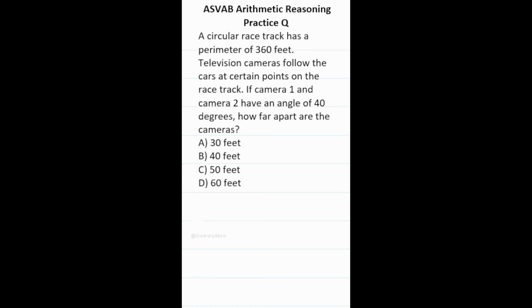This ASVAB PiCAT practice test question tests your understanding of circles. Specifically, we have two cameras, A and B, on a racetrack here. They have a central angle of 40 degrees. And given that, we want to figure out how far apart they are, which is the same thing as figuring out this arc length right here. Well, to find the arc length in a circle, you're going to take theta, which is the measure of the central angle, over 360. You're going to multiply it by the circumference of the circle.